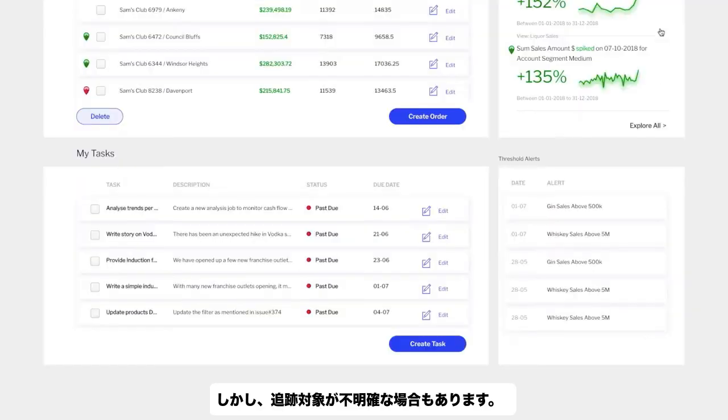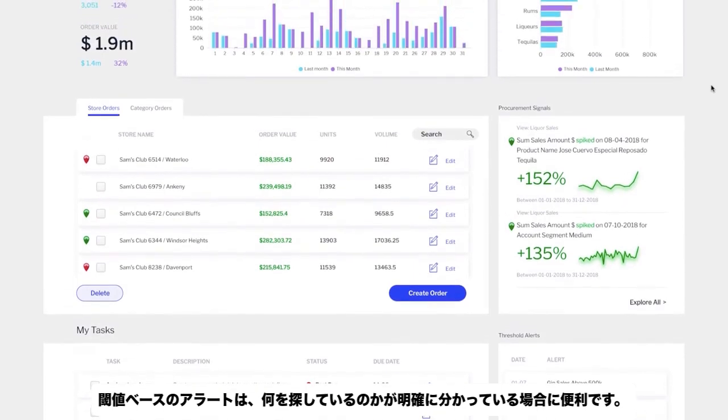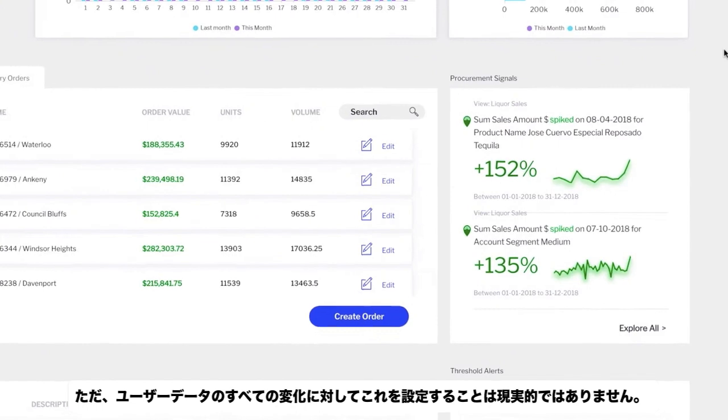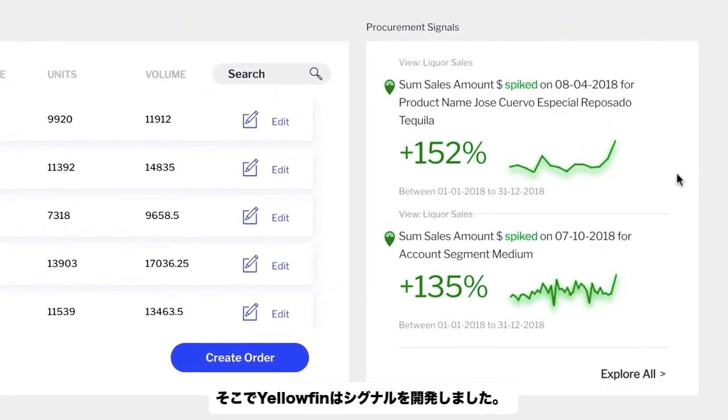Then there are things you don't know. And while threshold-based alerts are great when you know exactly what you are looking for, setting these up for every change in your user's data is simply not viable. That's why we created Yellowfin Signals.